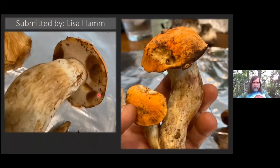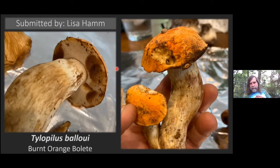All right, this one's submitted by Lisa Ham. So this one's fairly common in our area, and it's quite distinct in this really sometimes bright orange cap. Some of the first times I found these, it was almost like somebody had gone through with one of those fluorescent markers, marking areas in the woods or something. You see this fluorescent orange thing, and it's actually the cap of a mushroom. So it's got whitish pores. They'd probably start turning a pinkish color. This is actually one of the Tylopilus. We call this one the burnt orange bolete.